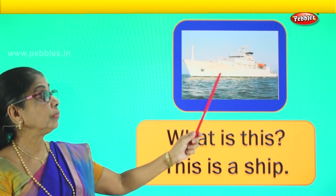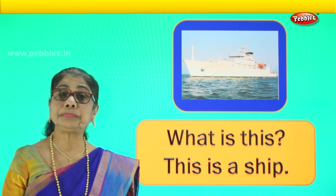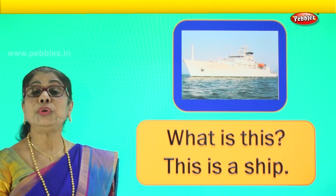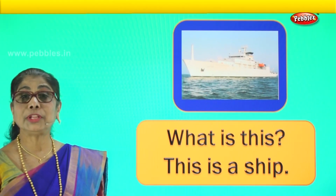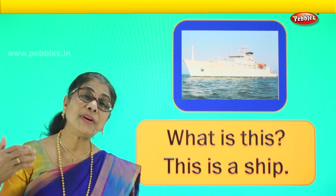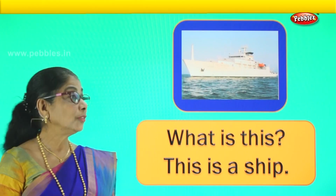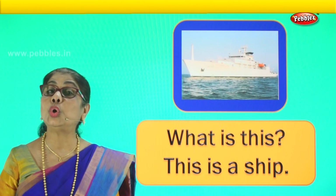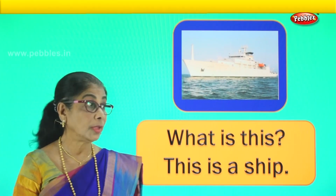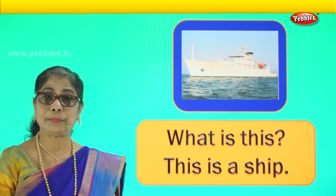Now this ship, it can carry lots of people and lots of things in it. If you go to the seaside, if you go to the beach, stand at the shore and you can see the ship moving far away. So what is this? This is a ship.